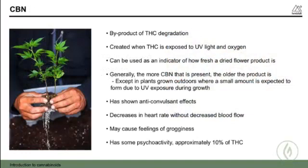Let's talk about CBN a little bit. You know, it's gotten kind of a bad rap. And you know, there's a reason why. It's a byproduct of THC degradation. So when THC degrades, it becomes CBN. That usually happens in the presence of UV light and oxygen.